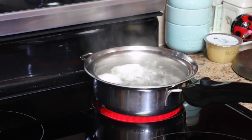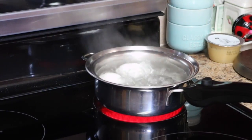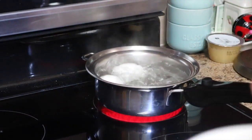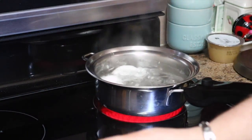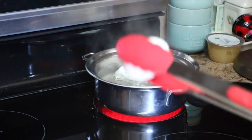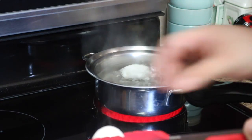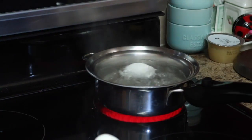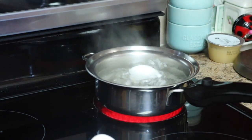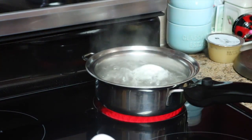So now it is time to remove the egg. We got our egg holder with our plate. Just gonna put it there, and we got our spoon, and we're gonna grab one of these eggs out. You can place it in there. And we are going to crack the top. So you will see that the top is going to be fully cracked.